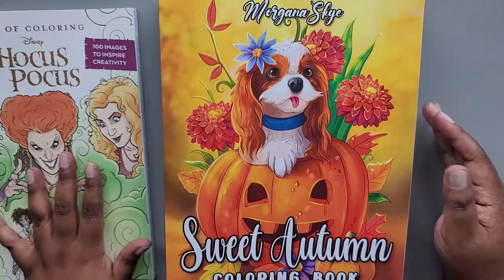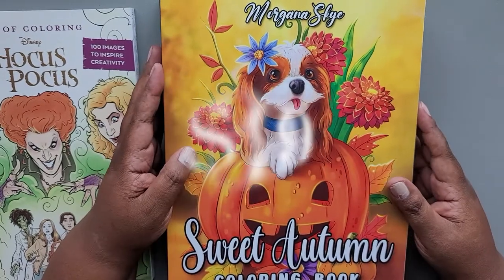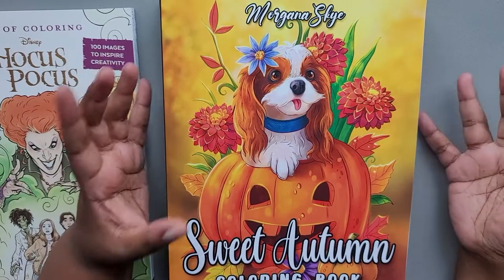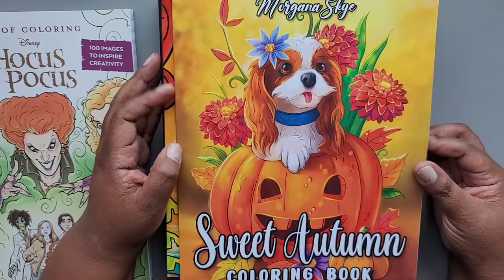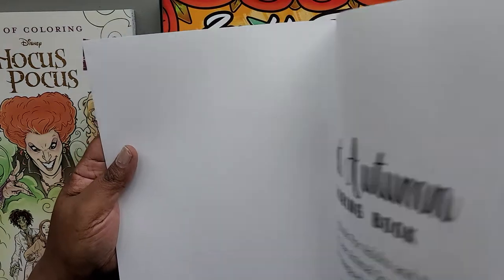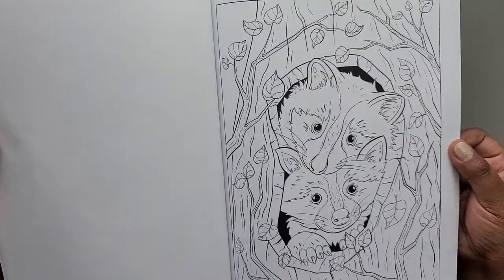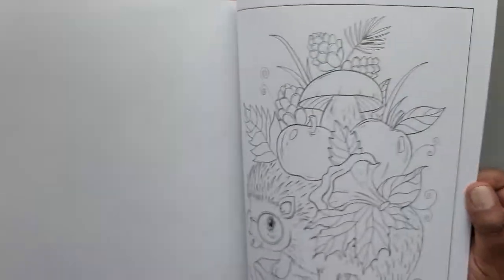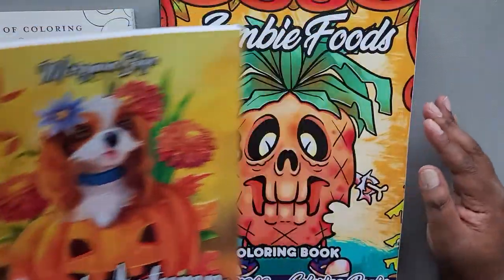So the next couple items are just kind of autumn or spooky season inspired. I know I said with my art supplies, I don't buy a lot of things thematic, but coloring books, I just kind of went in a different direction. So the first thing I have is Sweet Autumn from Morgana Sky. So a lot of animal pictures, maybe a little bit more animals than I expected, but that is Sweet Autumn.